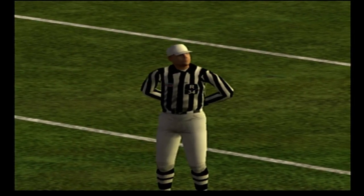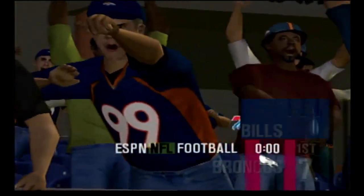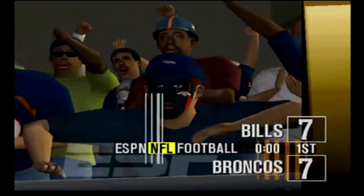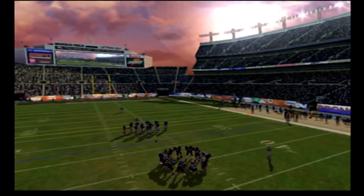Peter, I'm sure he's happy to bring that one in. The last three passes to him have all been incompletions. Yeah, he's struggling a bit there, but this may turn him around. And that'll do it for quarter number one, and we're all tied.